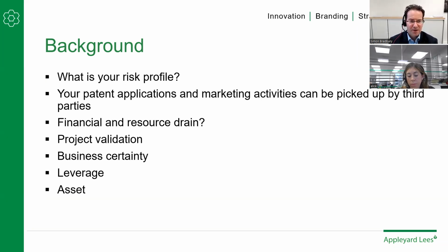It can also be a project validation as you're moving the project forward. It's almost like a tick box exercise where you're getting close to launch or licensing, and it's a tick off, de-risking the project before launch, in order to give you business certainty. It can also give you leverage and can be used as an asset. Frequently, we see it with our clients who are looking to license or sell an asset to another party. If they can show very quickly and easily that they've already undertaken the due diligence, the FTO search and analysis, then it puts them in very good stead for continuing with those negotiations, simply because it looks like you've got all your ducks lined up in a row.